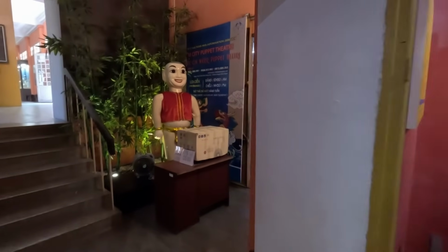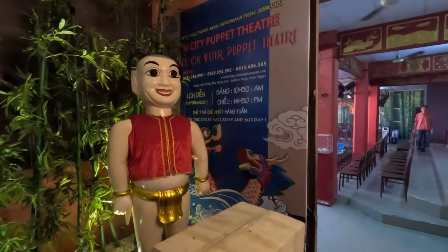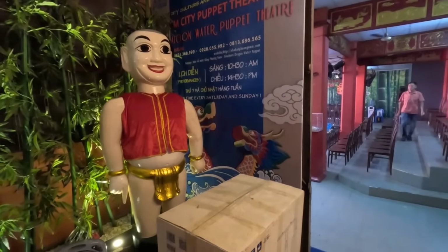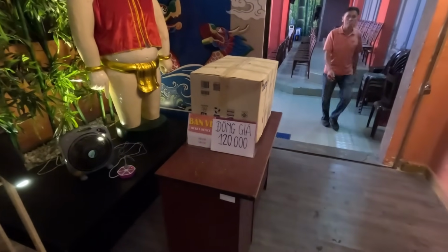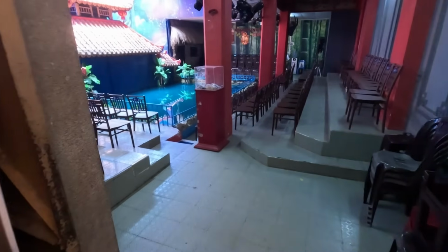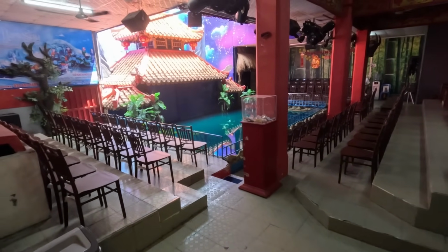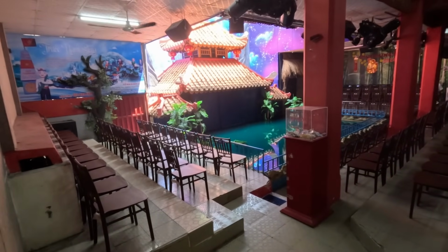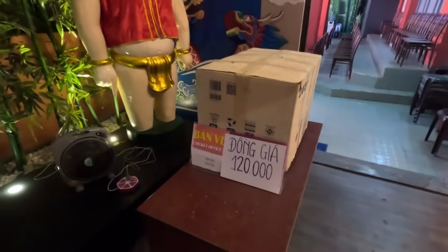And there does appear to be a kind of water puppet theater here. It's not a normal part of the museum. It looks to be a performance at different times of the day or different days of the week. And then there's a small theater over here with a pond. I guess that'd be quite interesting to see, actually. Water puppet theater. But I don't know when the next performance might be. It looks like it's 120,000 dong for a ticket.